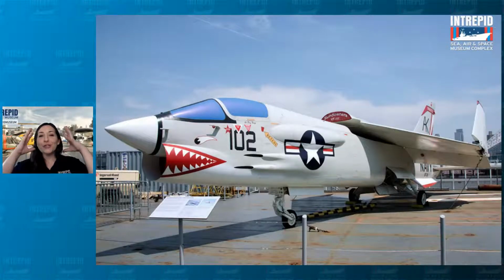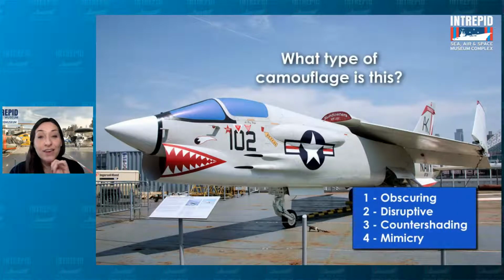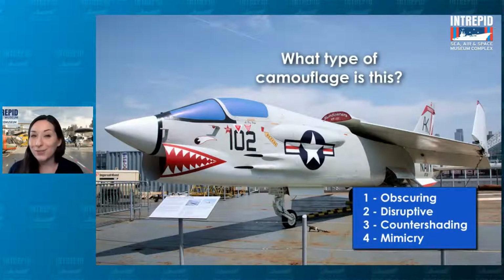So I want you to use your imaginations a little bit here and tell me one last time, which type of camouflage do you think the Crusader is using? Is this obscuring? Is this disruptive? Is this counter shading? Or is this mimicry? Type a 1, 2, 3, or 4 in the chat for me. And let me know which one you think. Which type of camouflage is the closest, do you think?